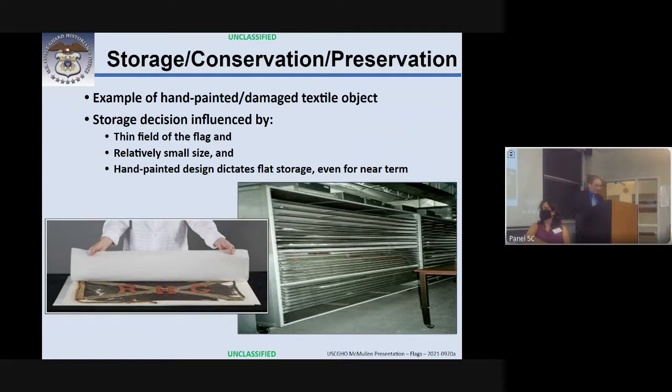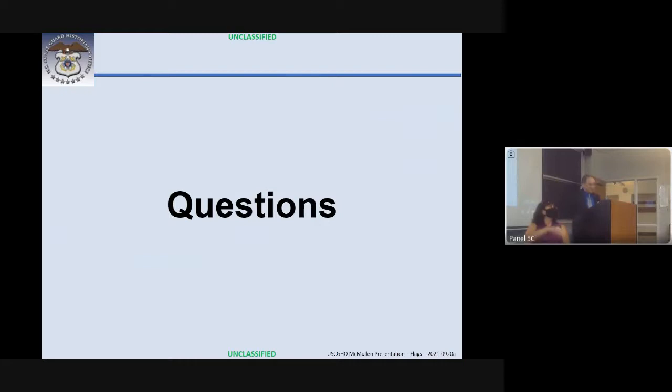Next slide, please. Okay. We're not gonna do questions right now. We're gonna hold those till the end of both presentations. But the wide range and types of flags and their condition present observers and researchers physical representations of Coast Guard history and challenge the Coast Guard's Curatorial Services staff in ensuring these historic objects endure for the benefit of future generations. I have two things I'd like to show you very quickly, though, as examples of what I was talking about.